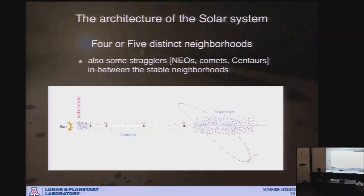And then in here, there are these stragglers called the centaurs, which are Kuiper Belt objects that have drifted out. And they hang around these big planets, crossing the orbits of the big planets for a few million years before they get thrown inward or outward. And so they don't spend very much time, and that's why their density is very low.